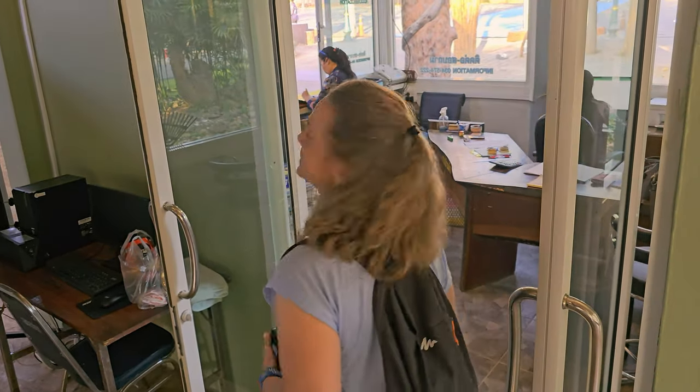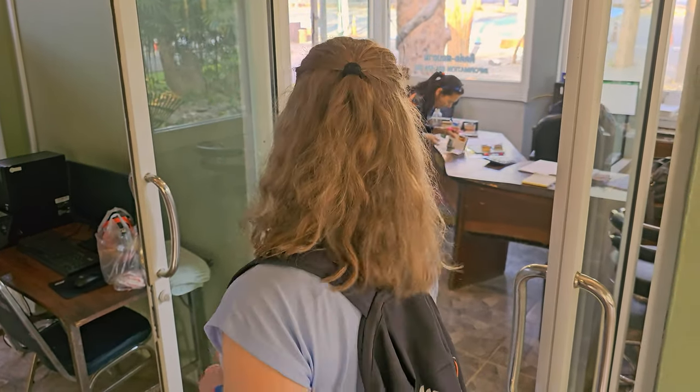What did you get? Another stamp. Another stamp? Yes, in my book. The Book of National Parks. Yay!